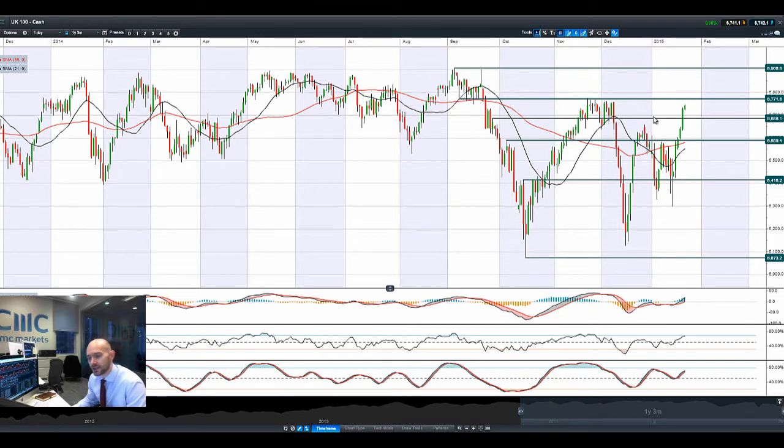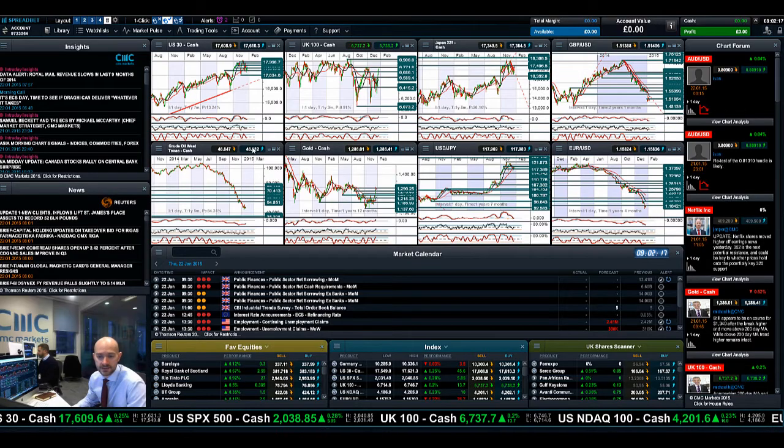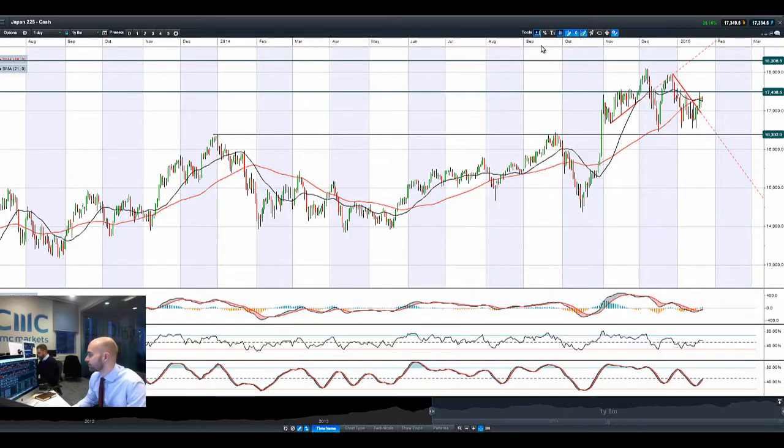UK 100 doing very well. Lots of UK data out today. Looking at 67.71, and a breaking close above that would challenge all-time highs of 69.06. Technicals looking good. These still are neutral, cross the zero line with the MACD, but we are showing some deceleration as we get closer to 67.71, which, as you can see, has been quite an obvious support slash resistance level for 6 months.